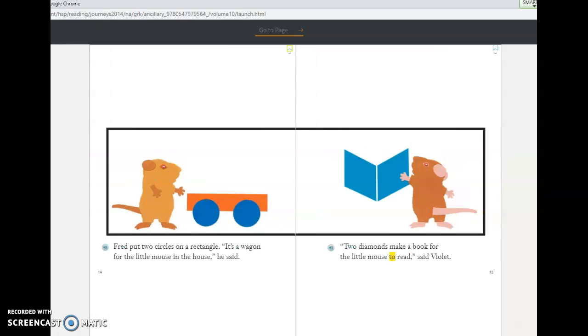Fred put 2 circles on a rectangle. "It's a wagon for the little mouse in the house," he said. "2 diamonds make a book for the little mouse to read," said Violet.